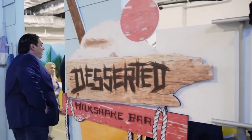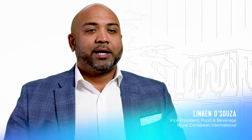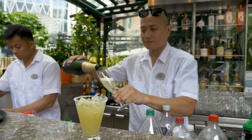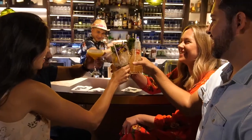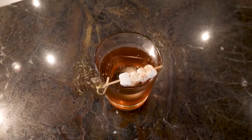We brought new into every neighborhood, and we thought about choice, convenience, and variety from the standpoint of how we approach everything, which is traditional, evolution, and revolution. So this first one is a toasted marshmallow old fashioned.